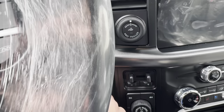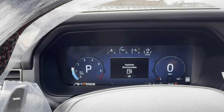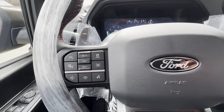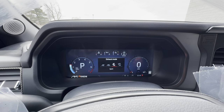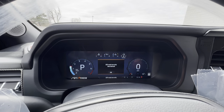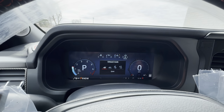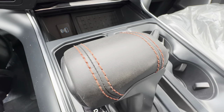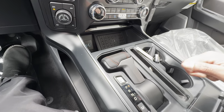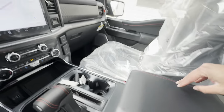Alright y'all, this is the interior. Pretty nice. And of course, within the steering wheel, you have cruise control, your R mode, volume, your suspension, steering, and exhaust. Sport. That's cool. Charging pad, table, the whole nine.